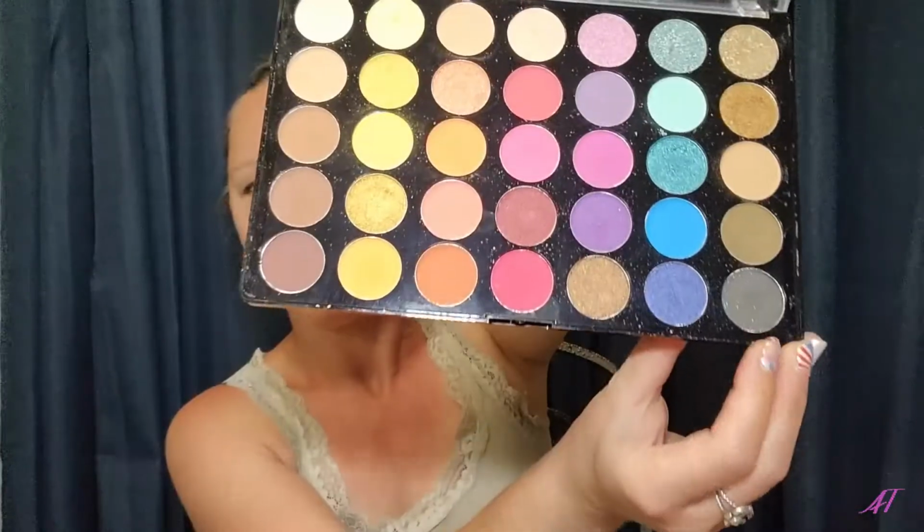So that's the finished eye look. I will say that what appears to be a black in the very bottom right hand corner when you're actually looking at the palette, this one here, it does look like a black in person, but when it's applied to the eyes, it's more of a charcoal gray. That doesn't really bother me, but I don't know if that might bother you.